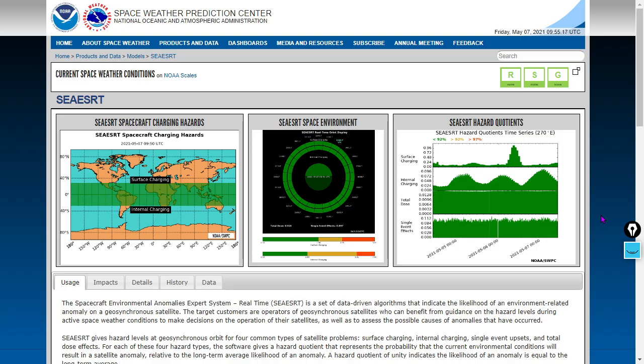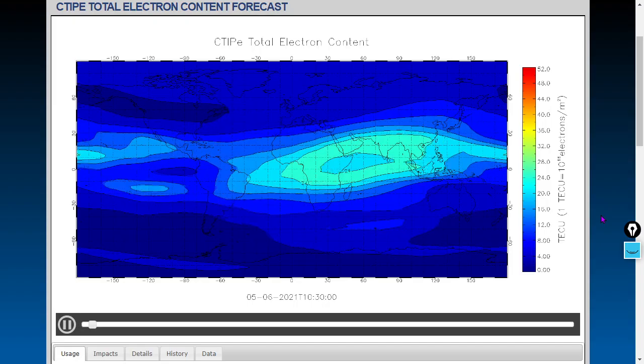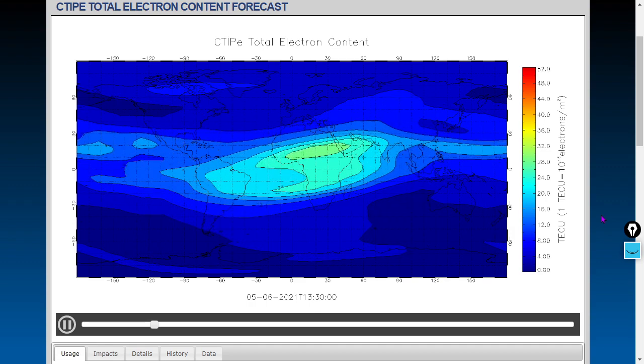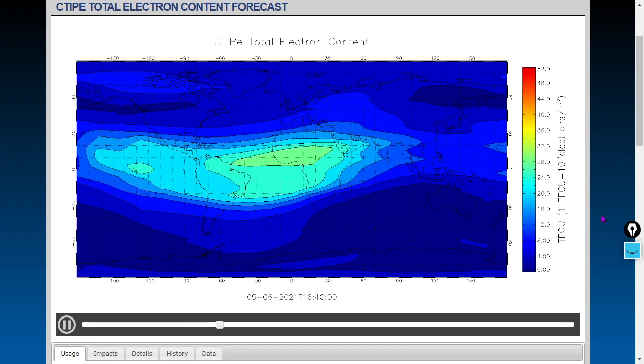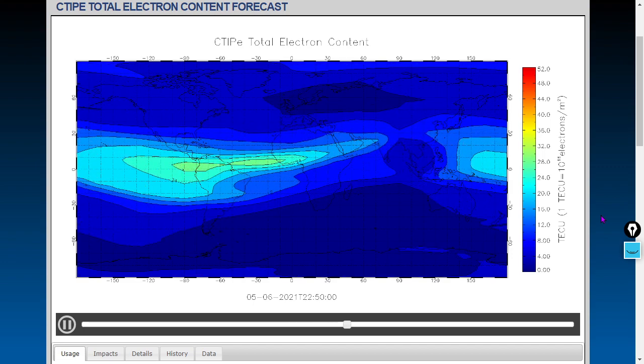No charging hazards for satellites. Here's the forecast. We're expecting relatively flat levels of electron flux, similar levels over the next 3 days, according to NOAA. No arguments there. Here's a total electron content visualization, showing you the entire air column from a GPS satellite to your handset, potentially.